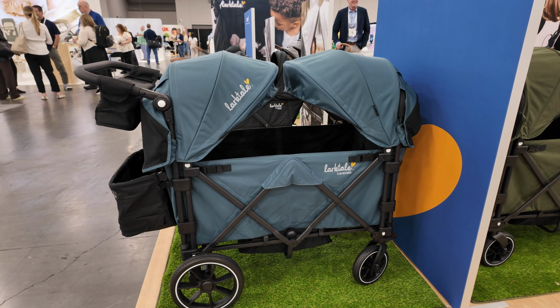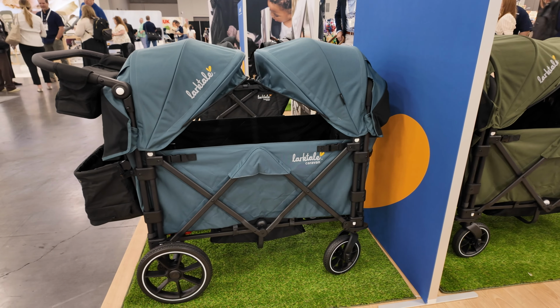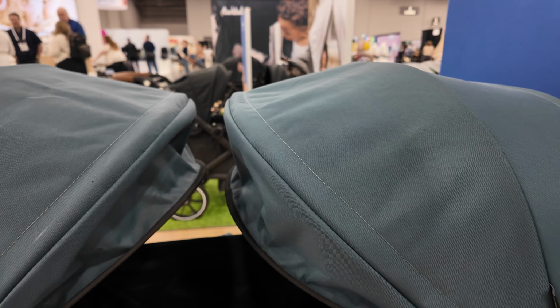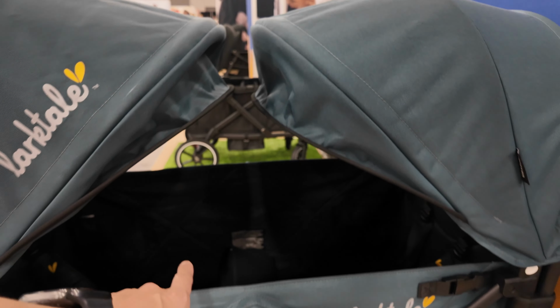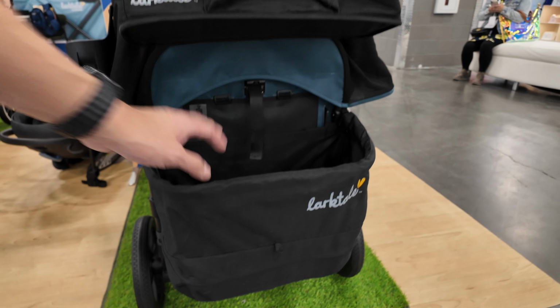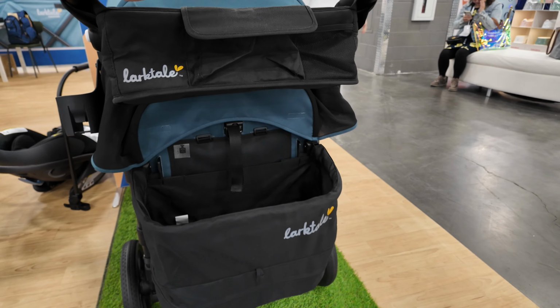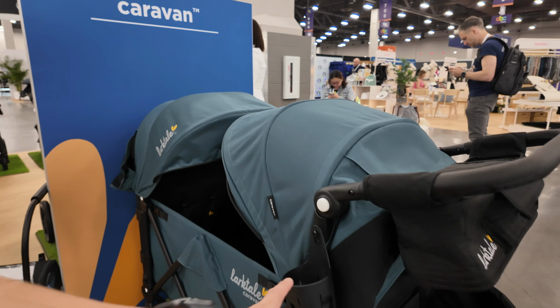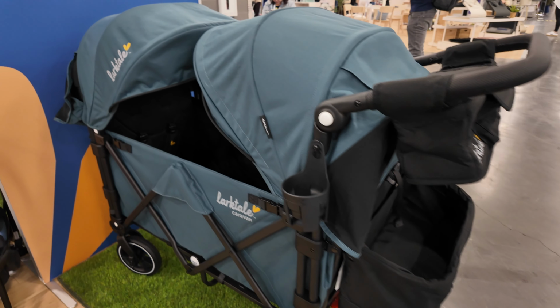Here's another popular one called the Larktale Caravan. This one is, it's two on each side. Looks like it's two on each side. Bunch of storage, which I do like. Wheels are gently not locked. Moves fairly easy, I want to say. They have cup holder spots, which is nice. Wonder if there's a tray.